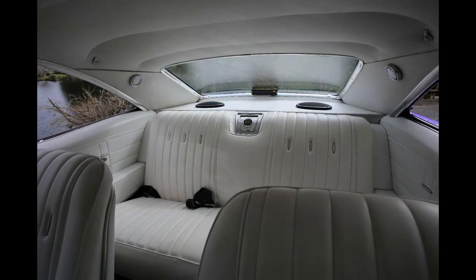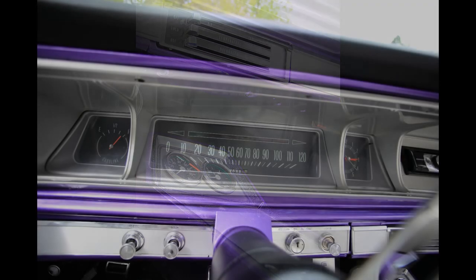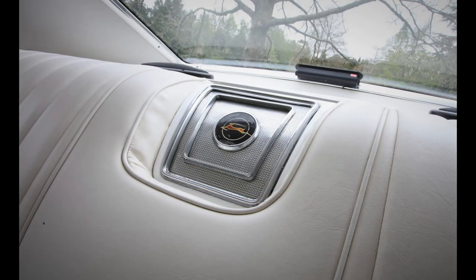All this grunt is shoved back to the back wheels via a shift-kitted Turbo 400 and then the trusty old 9-inch. So as a street machine, this thing's a pretty cool package. I love this car.